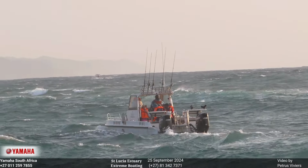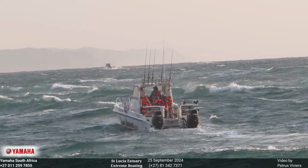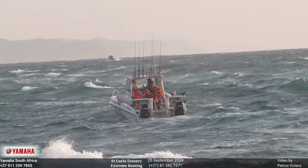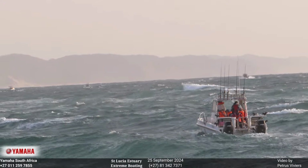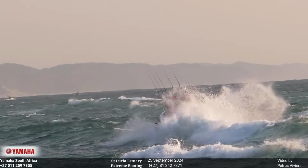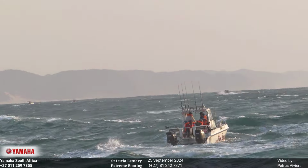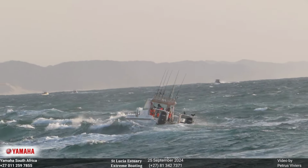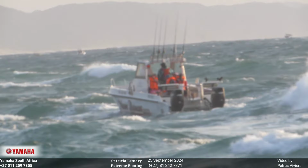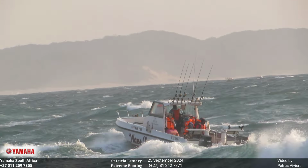A lot of white horses here in the channel. Sometimes a set washes through and hits the boats on the side. Like that. Then it's a nice spray over. Yeah, there's a nice chop there. It's pushing the 9 meter Butcat.